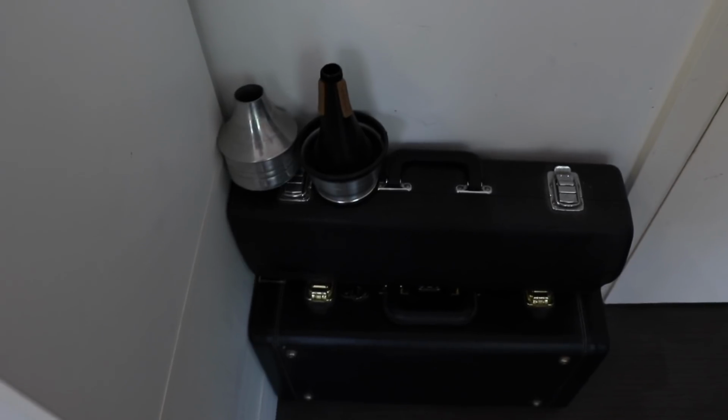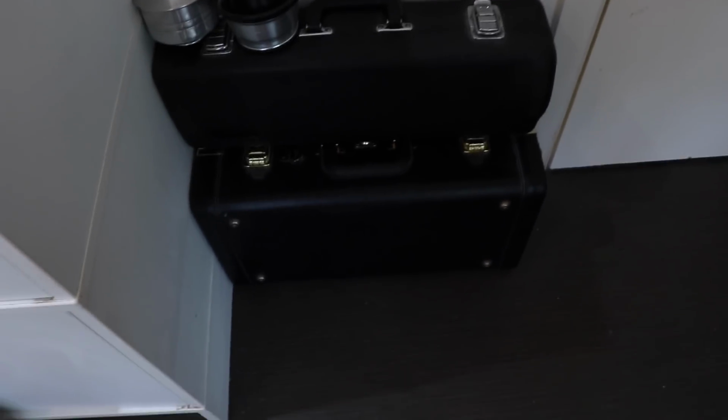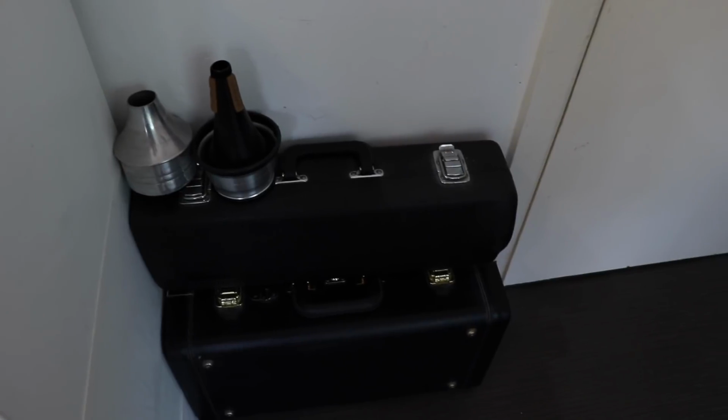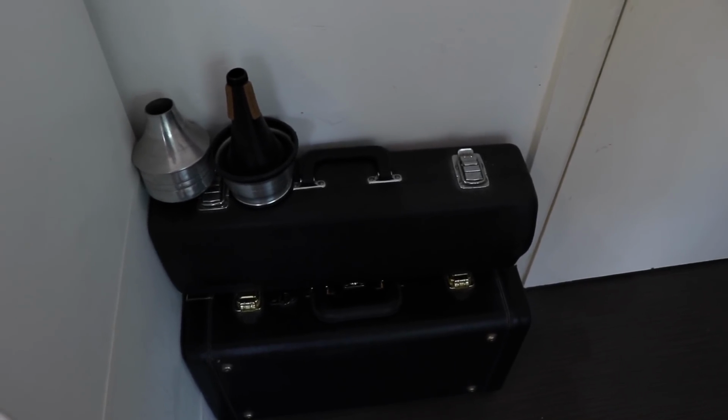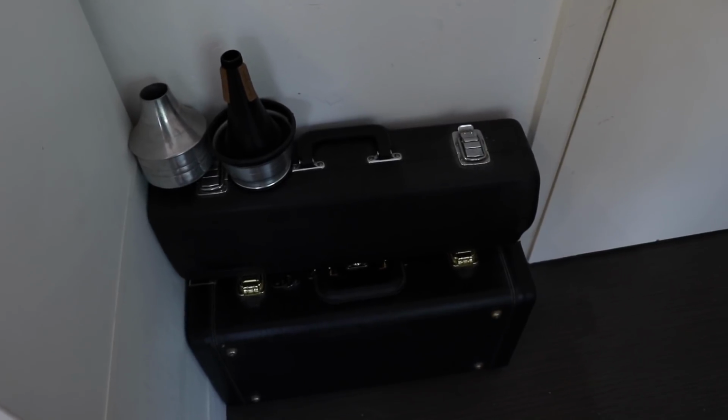I just got my washing basket in a bin, nothing exciting. This is where I keep my instruments. I've got my flugelhorn at the bottom there, and the top trumpet was my first ever trumpet. It's a student trumpet, and sometimes I'll lend it to kids if they break their trumpet and they need it serviced, so they can borrow mine.